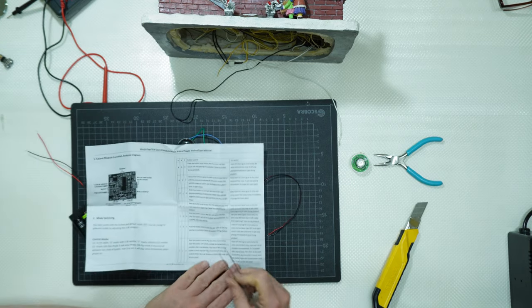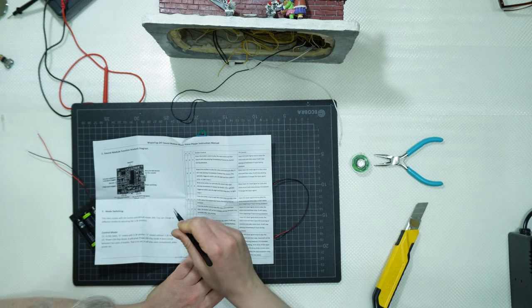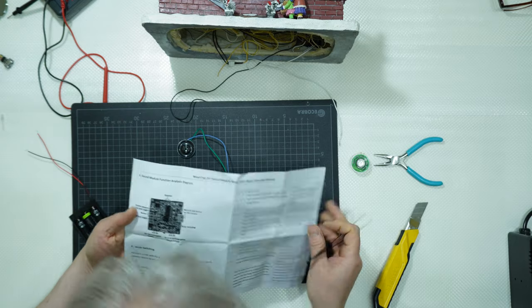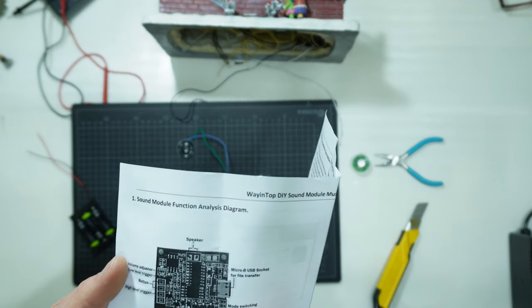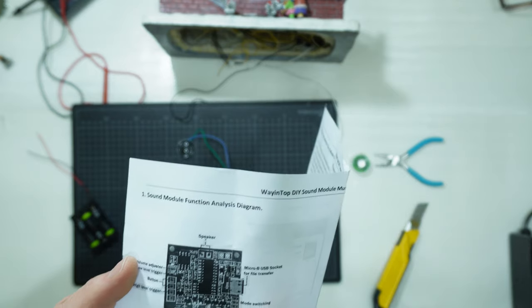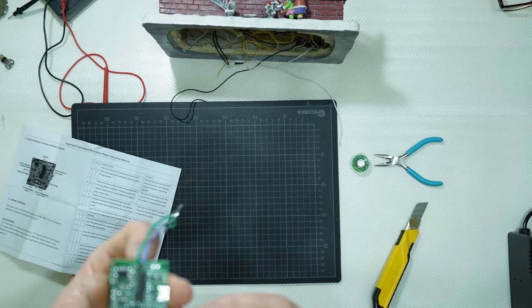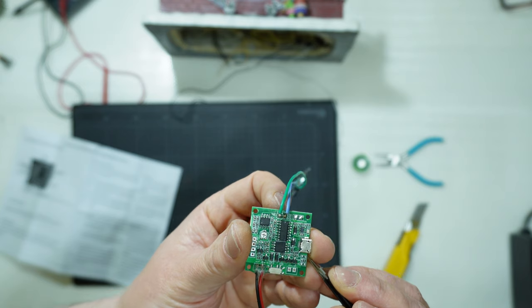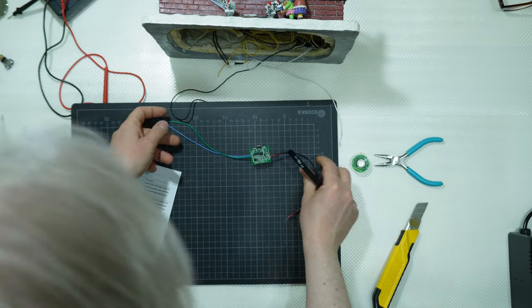But it also comes with some instructions, some user manual that tells you this little circuit board here, that is like this one. This is a little bigger, so I will have three SMD resistors there. One, two, three. Those are beside the micro USB connectors. One, two, and three. Right now you only see one in the middle because I removed two of them with the solder.